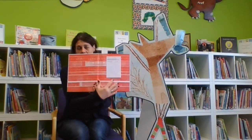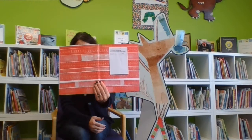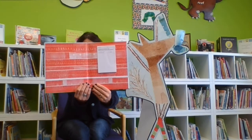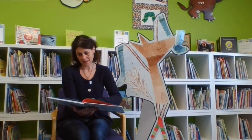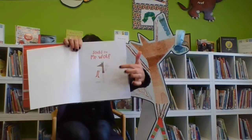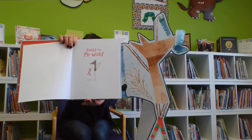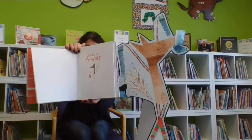And I just wanted to show you here the nice end papers in the story, which give you a really close-up view of Mr. Wolf's socks and why he loves them so much, because they have this lovely, bright, beautiful pattern. And here on the title page, you can see he's just opening a package. So this is probably when he first got his socks. And you can see they've just come out of this package. And so maybe they were a special present for him or sent to him from someone who lives far away.